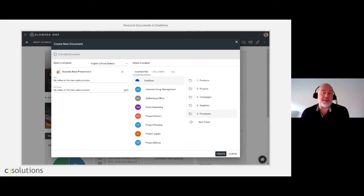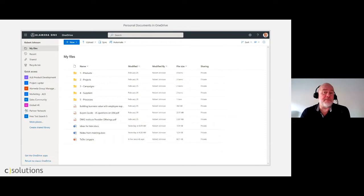These are notes that I've taken just for my own memory, for my own sake. And I'm putting it in OneDrive, and in this case, no one else will actually see this presentation. It's just for myself. So when arriving in OneDrive, it might look something like this, and it is then the end user's responsibility to define a structure, perhaps based on folders.